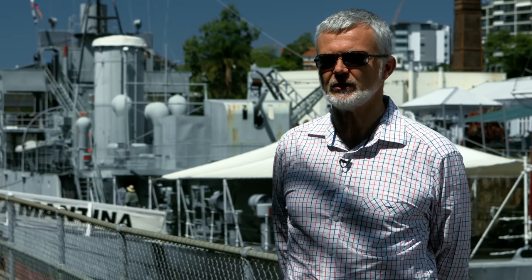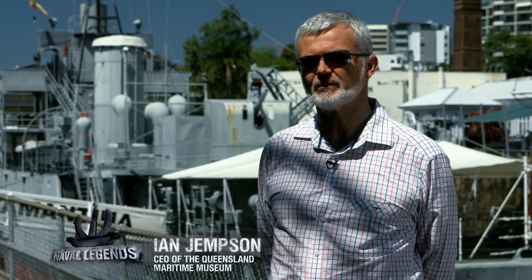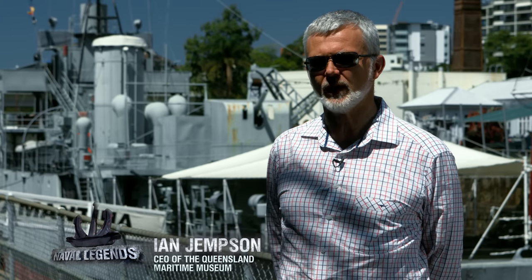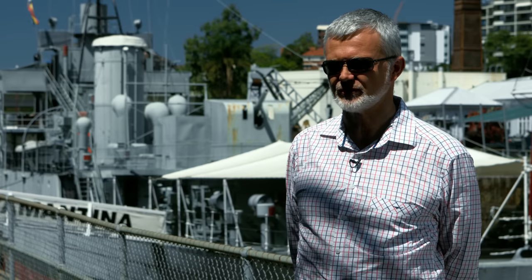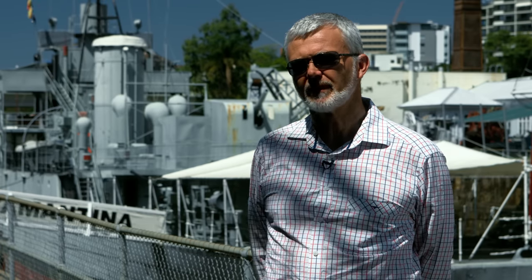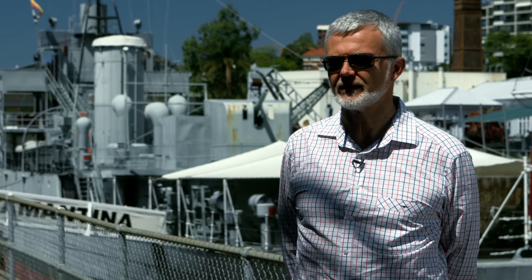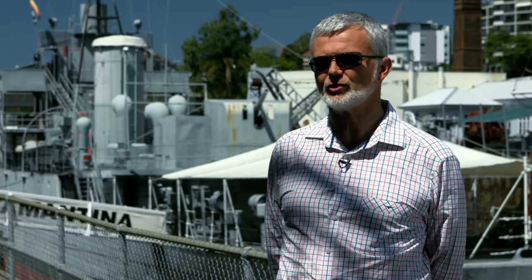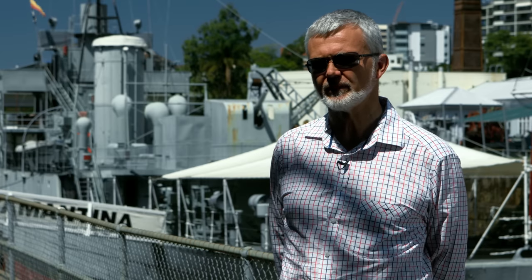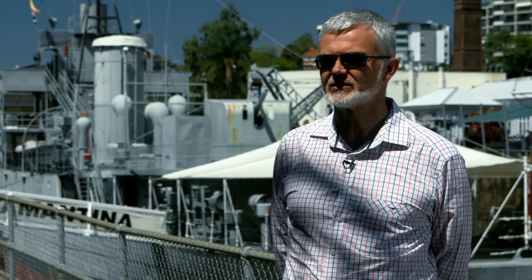The escorts that they were using at that stage for the convoys were small destroyers, mostly left over from World War I, and very small corvettes and sloops. These older warships were unable to handle the conditions of the North Atlantic, both weather-wise, but also did not have the endurance to be able to escort a convoy all the way across the Atlantic from Great Britain to the east coast of the United States.